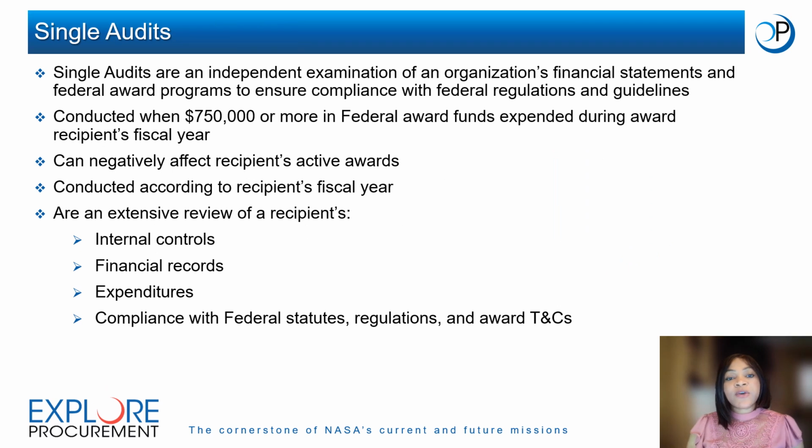Now that I've explained the award lifecycle, let's discuss single audit requirements. A single audit is an independent examination of an organization's financial statements and federal award programs to ensure compliance with federal regulations and guidelines. Single audits are conducted for recipients that expend $750,000 or more during the award recipient's fiscal year. Recipients that expend funding for only one federal program may elect to have a program-specific audit, which adheres to the same regulations as a single audit.